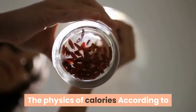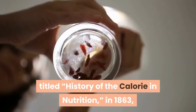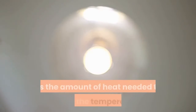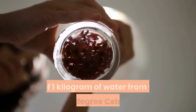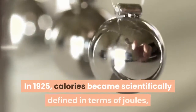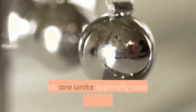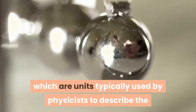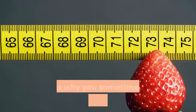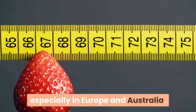The Physics of Calories. According to an article in the Journal of Nutrition, titled "History of the Calorie in Nutrition," in 1863, a calorie was defined as the amount of heat needed to raise the temperature of 1 kilogram of water from 0 to 1 degree Celsius. In 1925, calories became scientifically defined in terms of joules, which are units typically used by physicists to describe the amount of work needed to force 1 Newton through 1 meter. This is why you sometimes see calories being called kilojoules, especially in Europe and Australia.